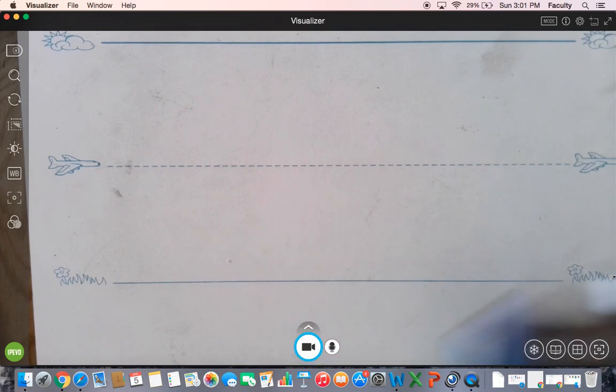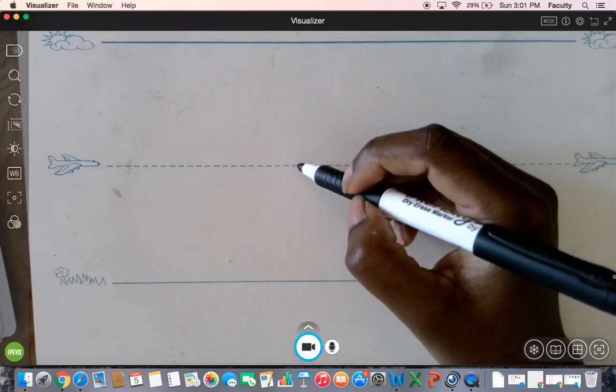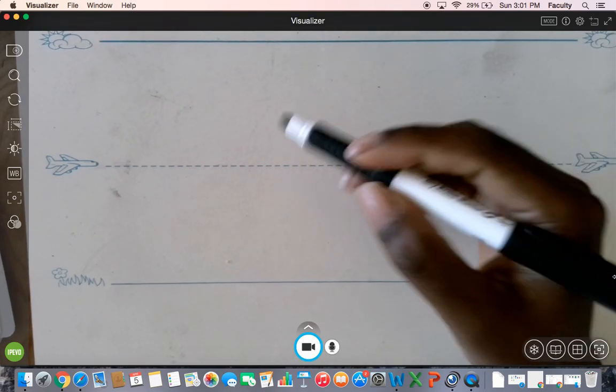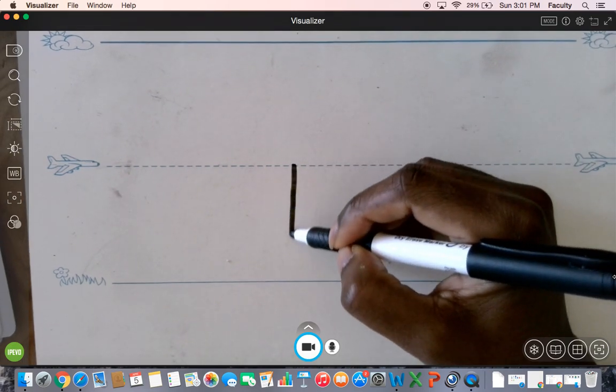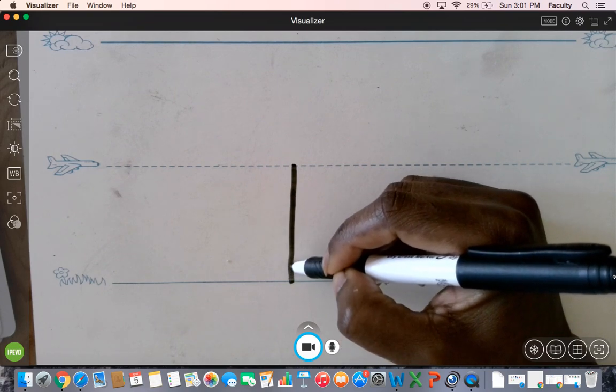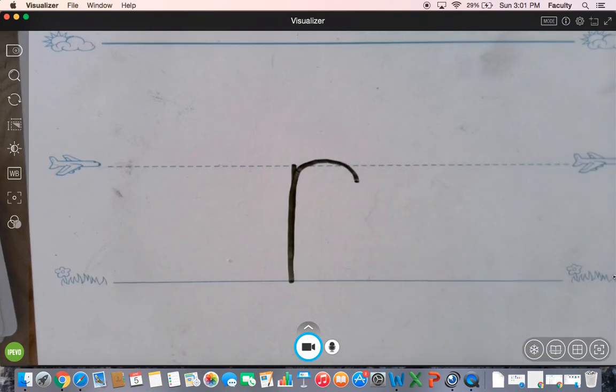Erase. You guys are going to go to the next line. We're going to be doing lowercase r. R is a plain line letter. It starts on the plain line. Good. We're going to point to the plain line, go down to the grass line, trace back up to the plain line, and make a little curve. R, rat. Good job.